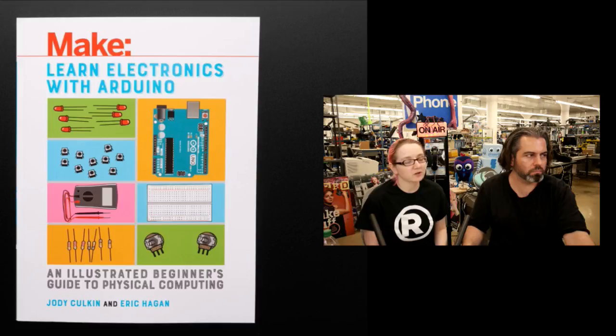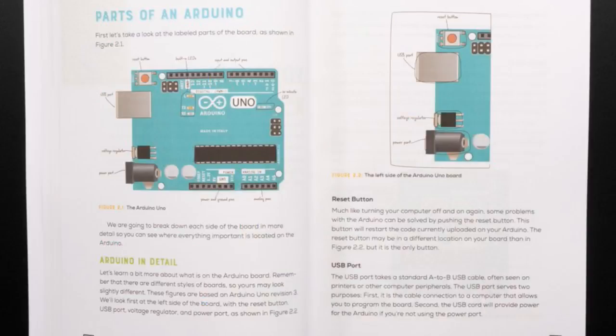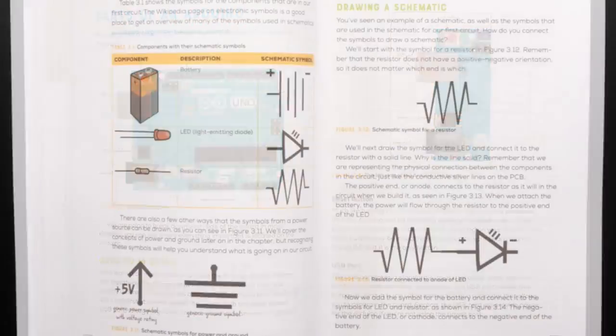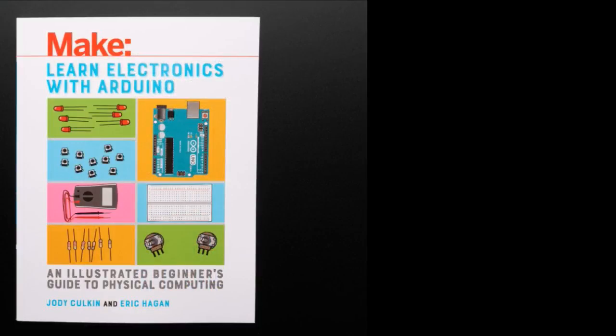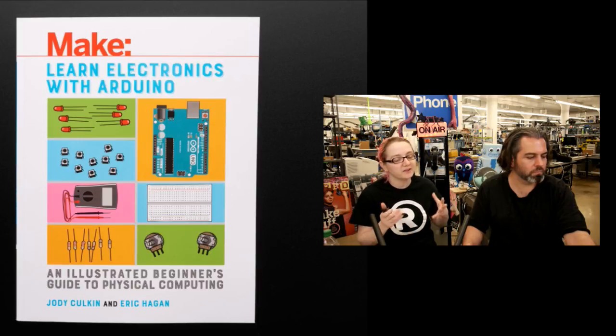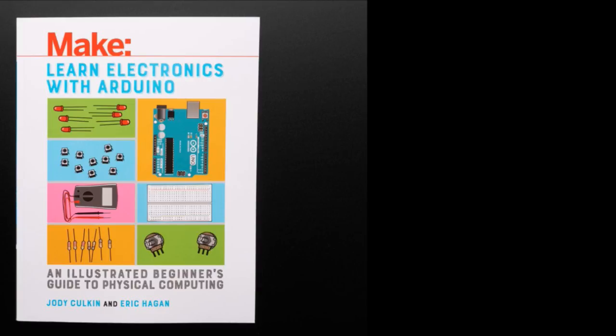First book is Learn Electronics with Arduino. I really like this book. It's really good for beginners. There's a lot of diagrams. It's very well illustrated. It goes nice and slowly. I like the detail that they went into everything. So yeah, check out this book. It doesn't have tons and tons of different projects, but the things it does do, it does very, very well.